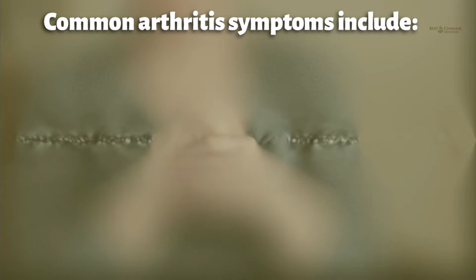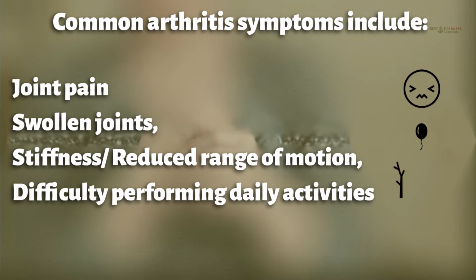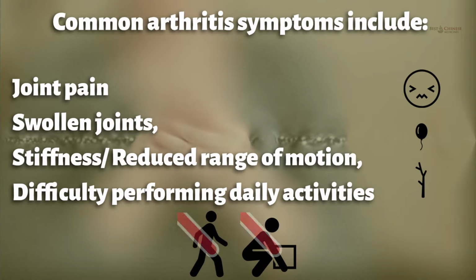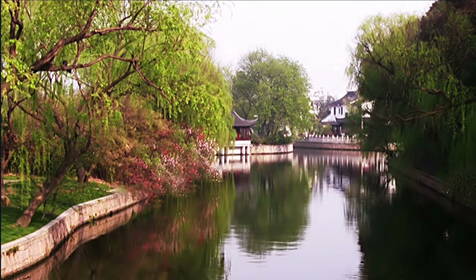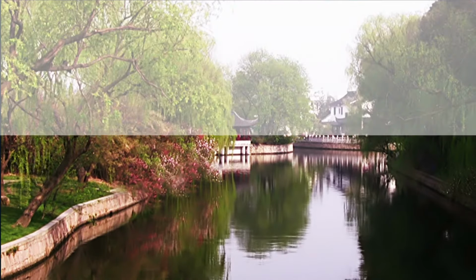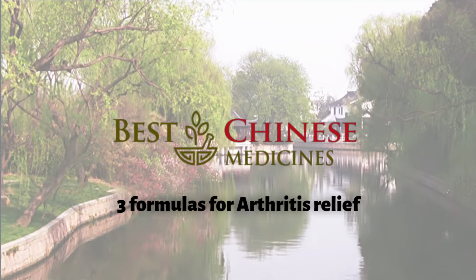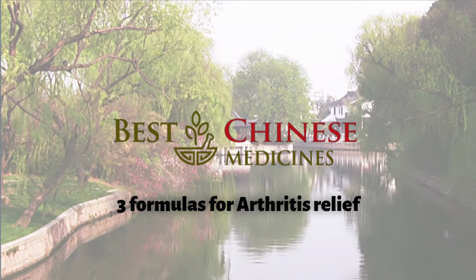Symptoms of arthritis include joint pain, swollen joints, stiffness, reduced range of motion, and difficulty performing daily activities like walking or lifting objects. Luckily, there are many different medications for treating arthritis and its symptoms, including many formulas based on traditional Chinese medicine. Here are three traditional Chinese formulas for arthritis relief, all of which can be purchased at bestchinesemedicines.com.